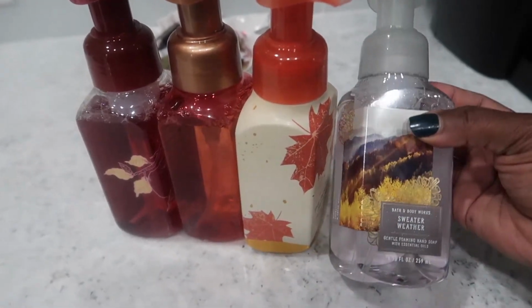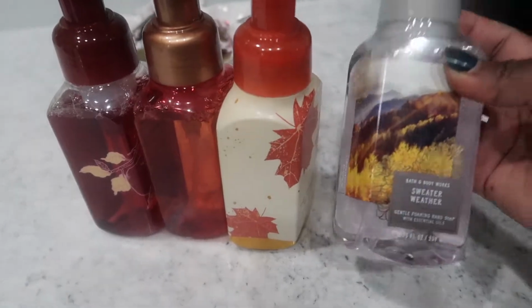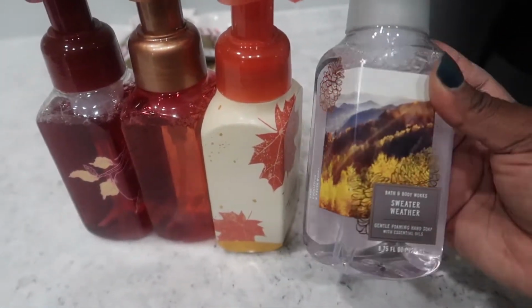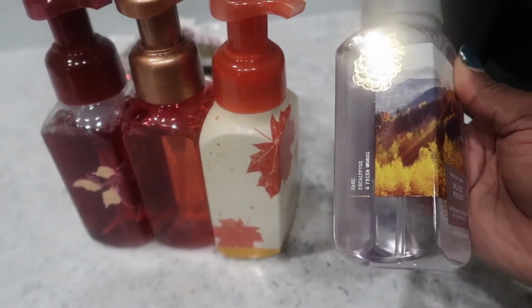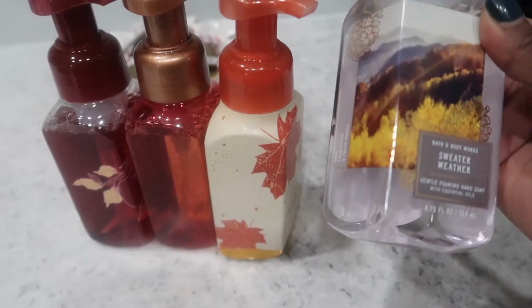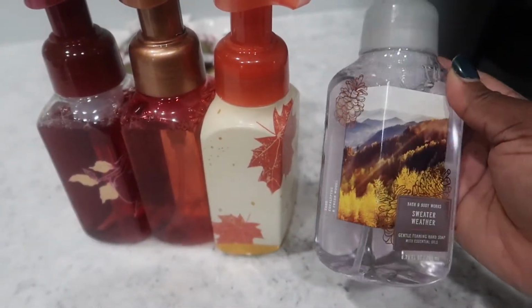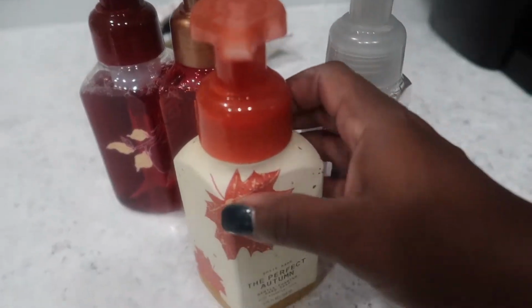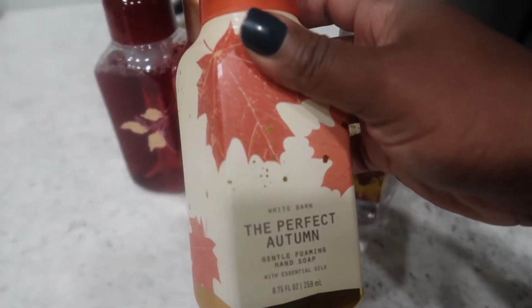I got this Sweater Weather one. I'm not too crazy about the Sweater Weather candle. I know a lot of people like that for Christmas, or is that the Flannel? Either one. I wasn't really crazy about them in the candle scent, but in the soap, for some reason, I really like it. So I got the soap, and then I got the Perfect Autumn soap as well.